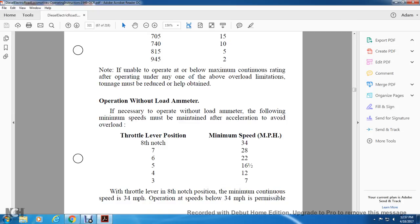Operation without load ammeter. If necessary to operate without a load ammeter, the following minimum speeds must be maintained during acceleration to avoid the overload: 8 knots, 34 miles an hour; 7 knots, 28 miles an hour; 6 knots, 22 miles an hour; 5, 16.5 miles an hour; 4, 12 miles an hour; 3, 7 miles an hour.